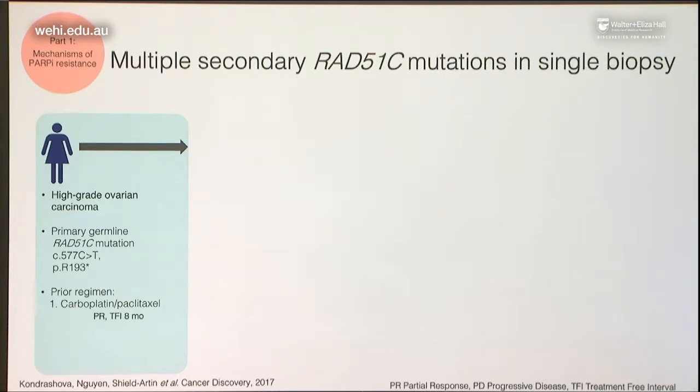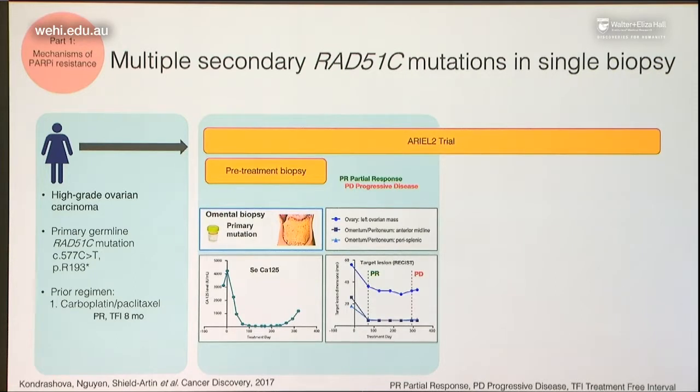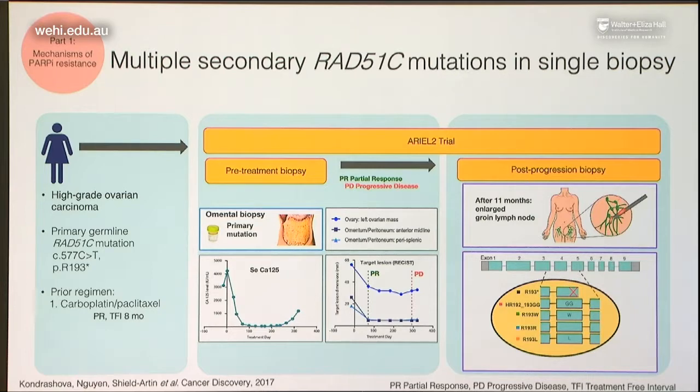Now, the second case that I'm going to present involves a patient with a primary germline RAD51C mutation, and here it's a nonsense mutation. And this patient had only one prior regimen of chemotherapy. And 3 lesions were monitored, and all 3 responded to the therapy. However, after 11 months of being on the trial, the patient developed an enlarged groin lymph node, and that was biopsied, and we detected the primary mutation in there. But we also detected 4 independent secondary mutations, all of which sat on top of this primary mutation, and all of which restored the full length of the protein.